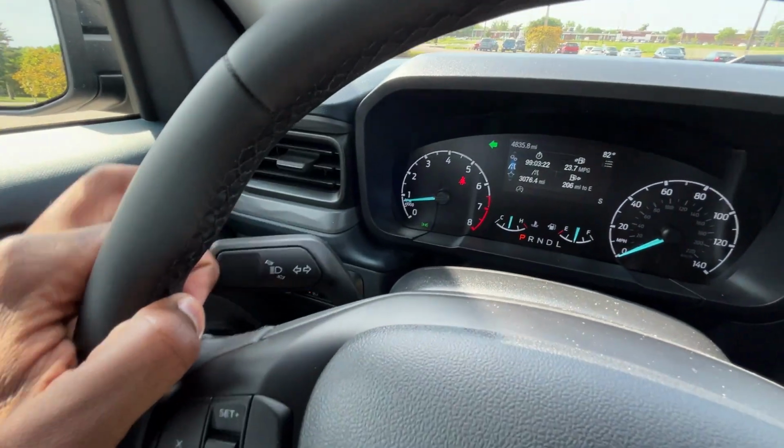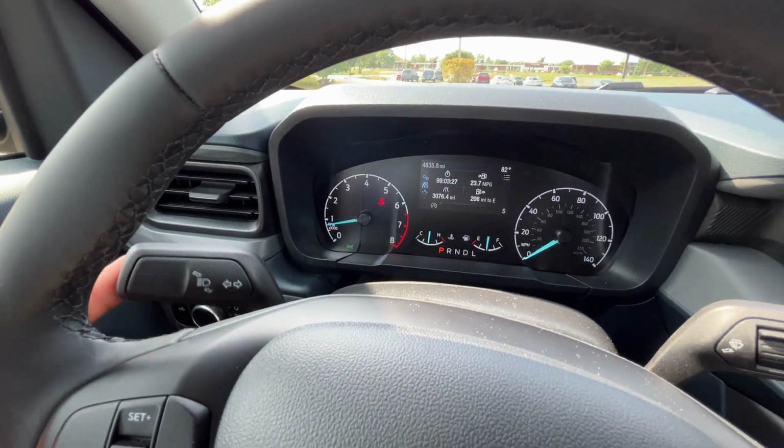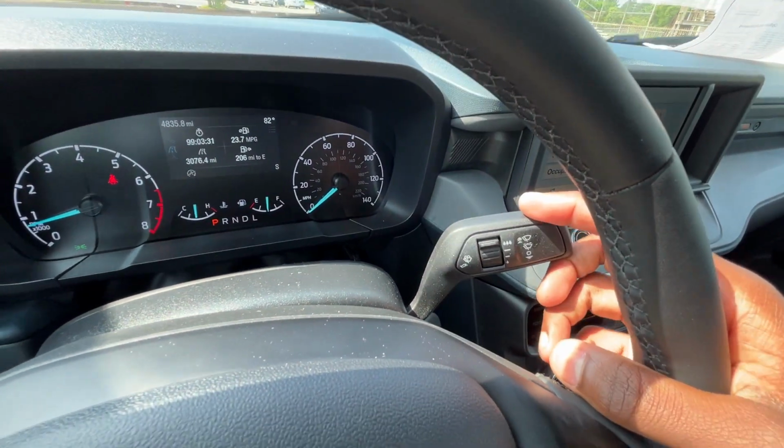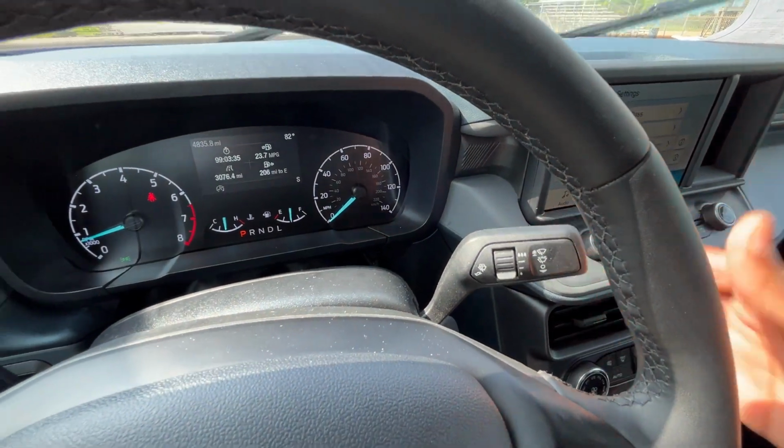But to the steering wheel, blinkers are here. Then high beams are there, you can turn them on and off. And then you can flash here. Windshield wiper controls, one time, and you have your intermittent, low, high, then you can adjust your intermittent here. Then you can pull up here for the front wiper fluid.